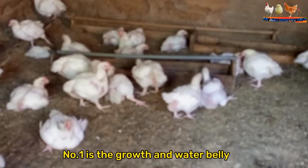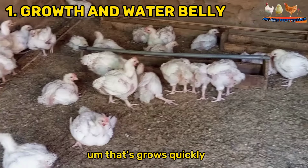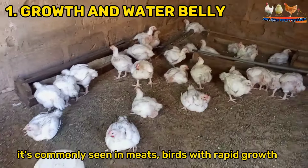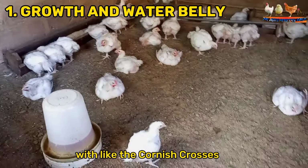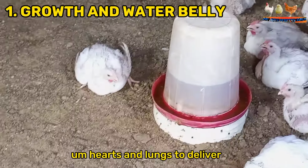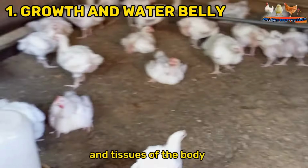Number one is the genetics and waterbelly. Ascites is most commonly seen in poultry that grows quickly. It's commonly seen in meat birds with rapid growth rates like the Cornish crosses. The disease is caused by the inability of birds' hearts and lungs to deliver enough oxygen to the other organs and tissues of the body.